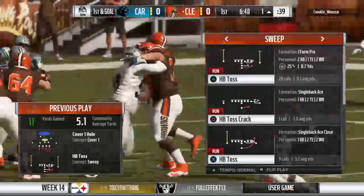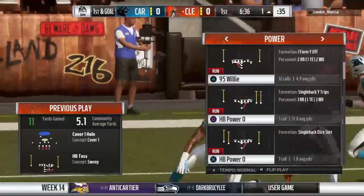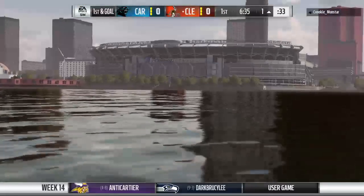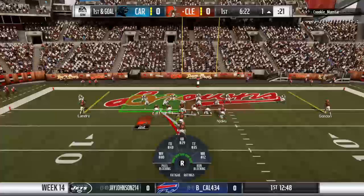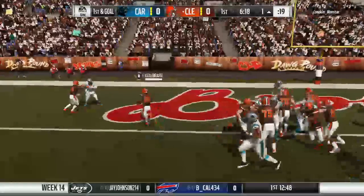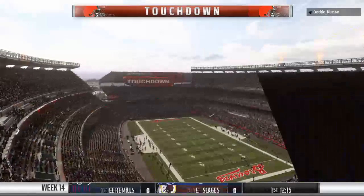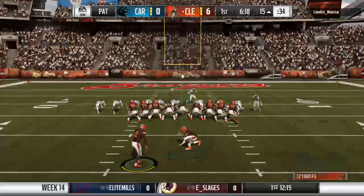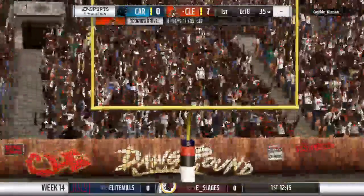Back-to-back 11-yard gains, and they've got another first down. They'll run it with Johnson. And he takes this one in for a Brown score. Duke Johnson with a lucky number 13 touchdowns now on the year. And the Browns have taken the early lead.